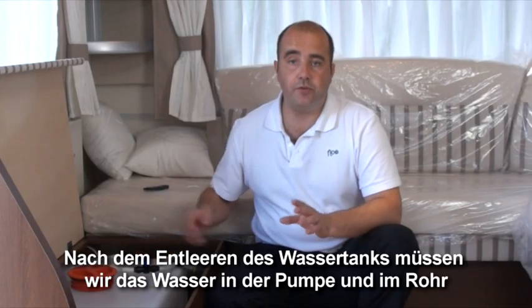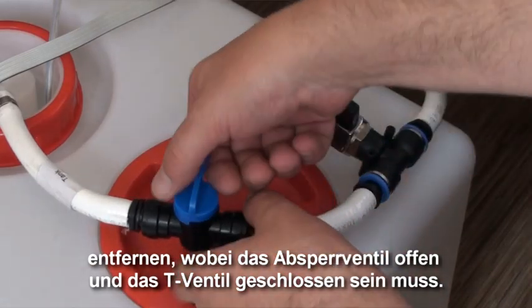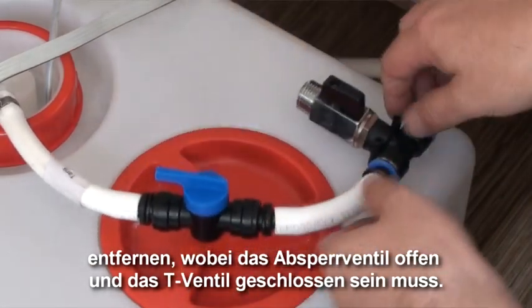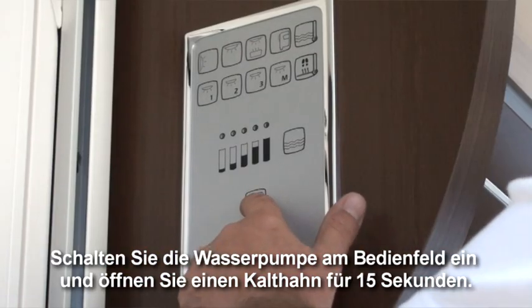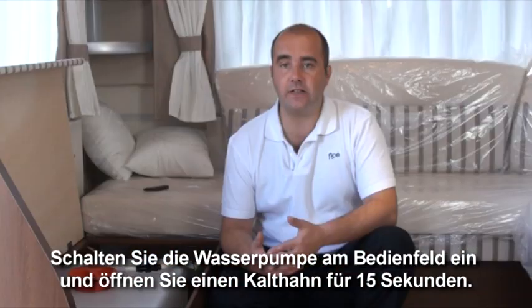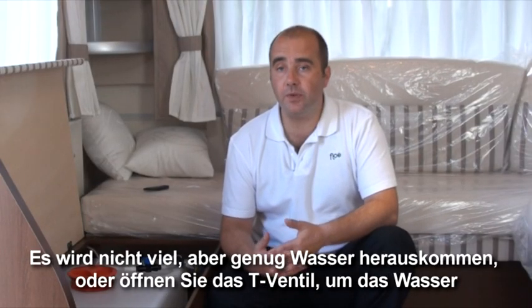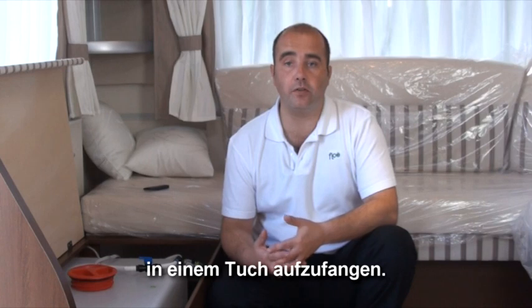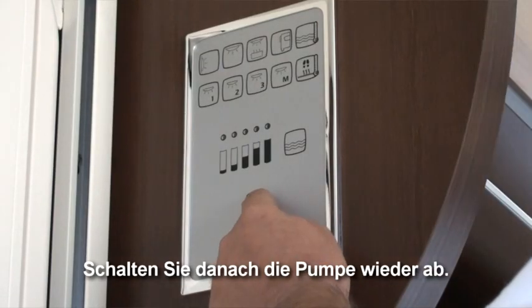So now that you have drained the water tank, we need to remove the water in the pump and the pipe. To get rid of the water, make sure that the closing valve is open and that the T valve is closed. Now, turn on the electric water pump at the control panel and open a cold tap for about 15 seconds. Not much water will come out, if any, but it will be enough. You could also open the T valve and collect the water in a cloth, but it's up to you. Now that's done, make sure to turn the pump off again.